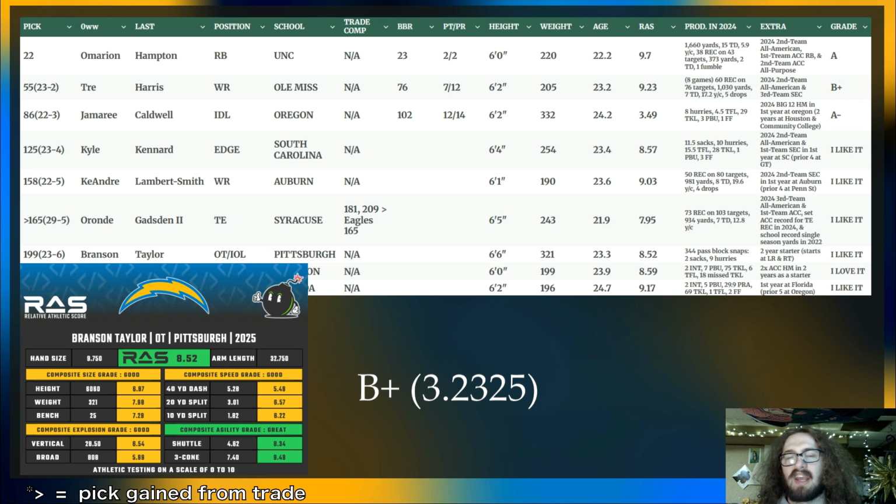Like I said, has been playing tackle over at Pittsburgh, starting at left tackle and right tackle. Missed a lot of games this season. Definitely going to be falling a bit because of that. I thought this was a guy who maybe could have gone in the 5th or the 4th if it wasn't for that injury, but unfortunate for him, he falls.